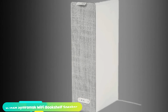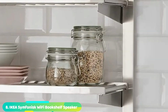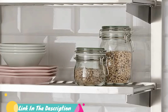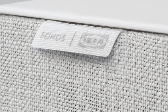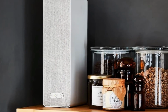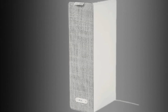The number 8 position is held by IKEA Sonos Symfonisk Bookshelf. Sonos hasn't managed to perfectly recreate its classic sound in the pricey Symfonisk, but it's done a decent job if you don't mind compromising a little on the bass. Throw in the fact that you can wall mount it to double as a bookshelf, or hang it from an IKEA kitchen rack. And it's a handy little speaker for smaller homes. These are a budget-friendly way to get into the app, though be warned, before long you'll be eyeing up the pricier models to add on.